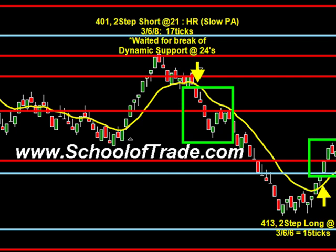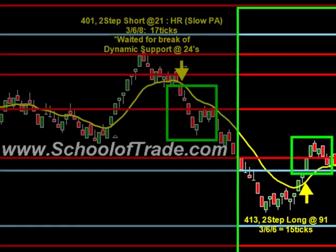And basically, if you guys recall here, we had to wait for price to break below one of our dynamic levels of support here at 24s. So below these 24s, we finally got below them. We got filled at 21s, and we got our 3, 6, and 8 ticks there for 17 ticks. Wasn't long thereafter. This is a busy morning here.